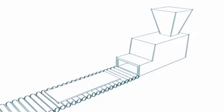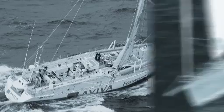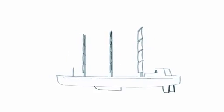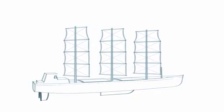Our designer, Rob Humphrey, who designed this and this, knows quite a bit about how to harness the untapped power of the wind. By transferring technology from offshore yacht racing, we can dramatically enhance energy efficiency in the commercial sector.